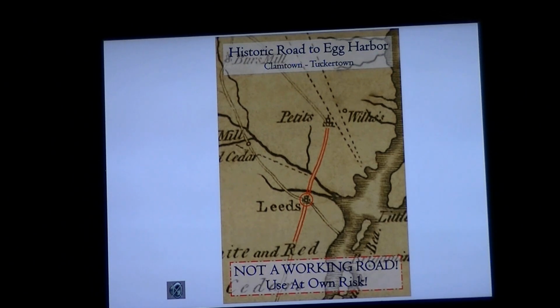So this is the sign that's down there. We wanted to note where the road is, but we did not want people to ride down that road because it's like falling off the edge of the earth. And so this is the road layout in 1774.